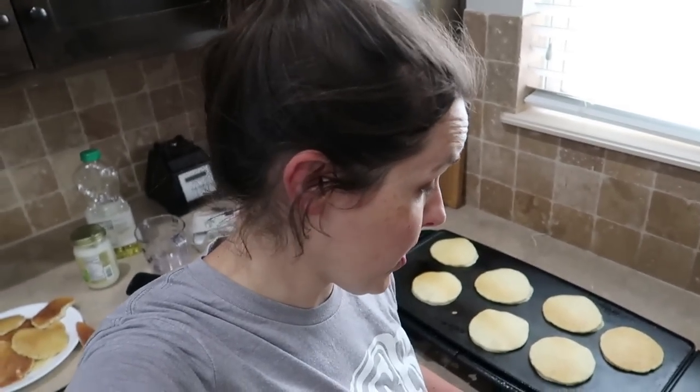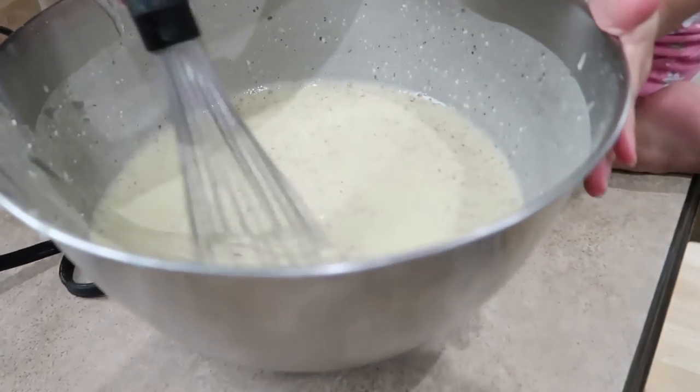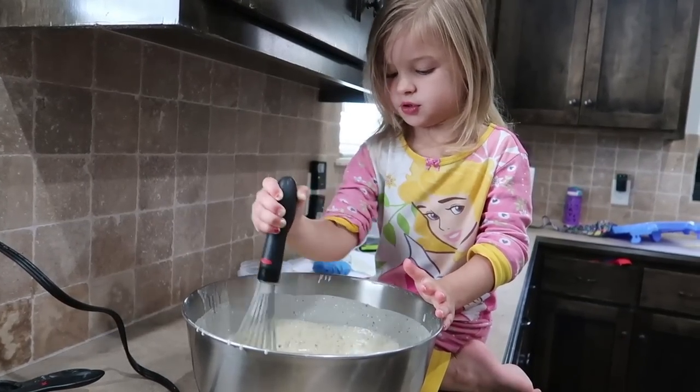This morning we are making a giant batch of pancakes so I can freeze a bunch of them for a busy morning in the future. So we're just cooking them up. You stirring? It's pretty good. It's easy. A big batch. It used to be hard for me, but now it's strong.